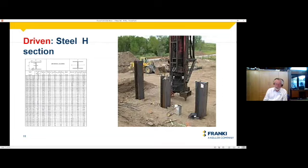The driven steel H-pile is installed in a similar manner to the precast concrete pile, but the pile has excellent penetrability and is not susceptible to damage during driving. The universal column and bearing pile sections available provide the pile with a medium load bearing capability, and the pile is suited to driving through obstructions typically found in waste and disposal sites.